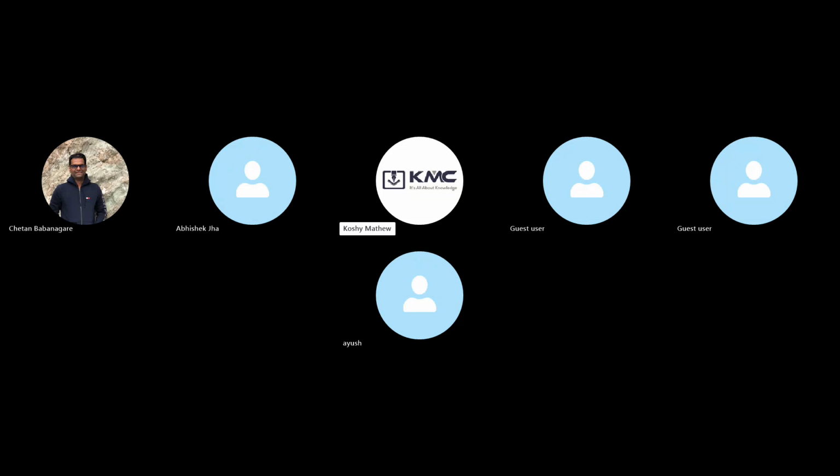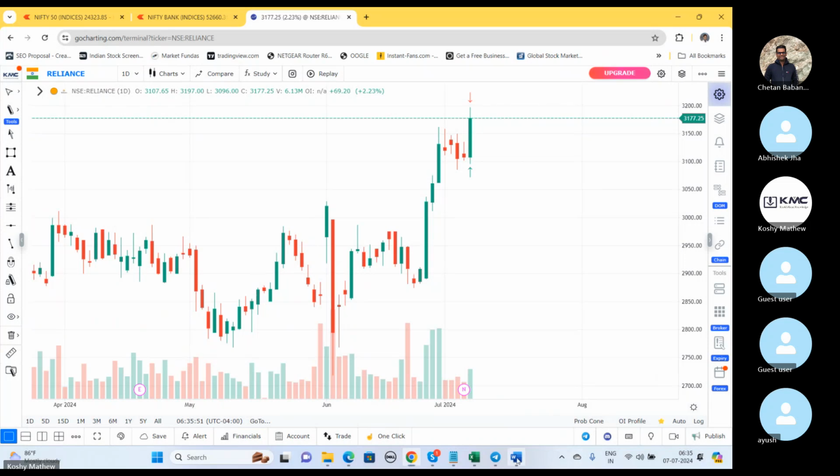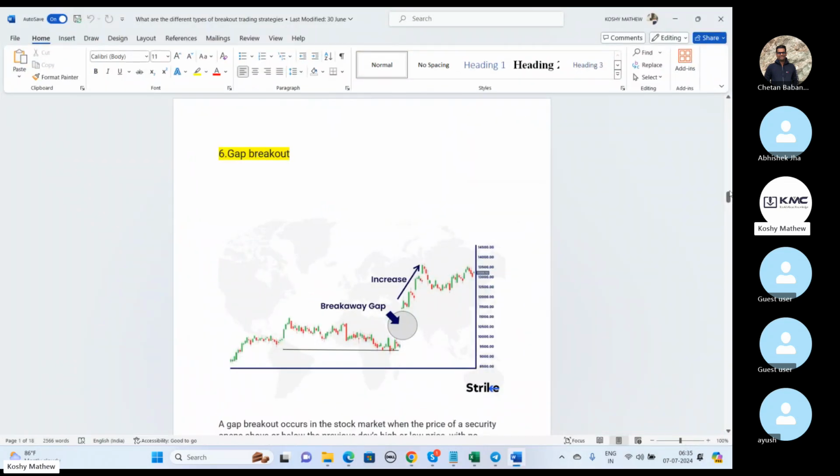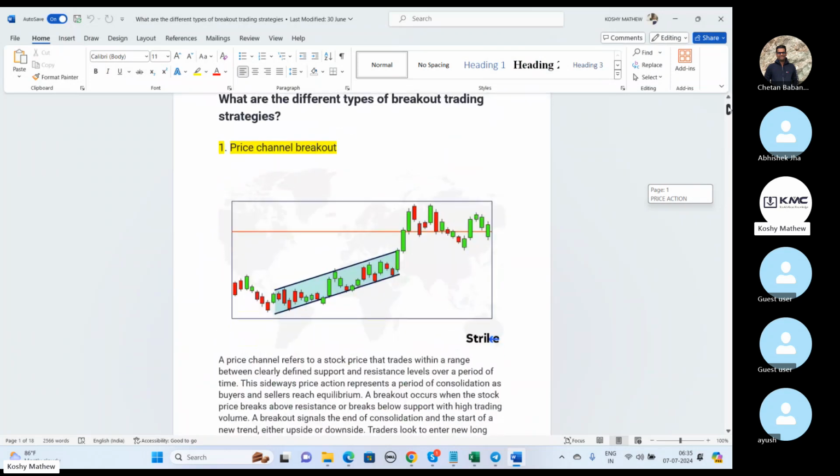So we'll go with the same where we dropped last time. I think we dropped somewhere at the gap breakout. So let me give you a small recap.